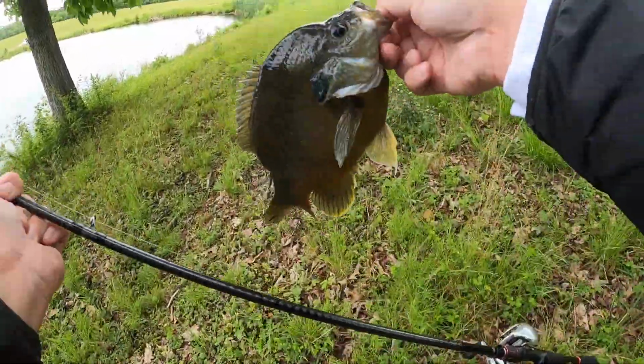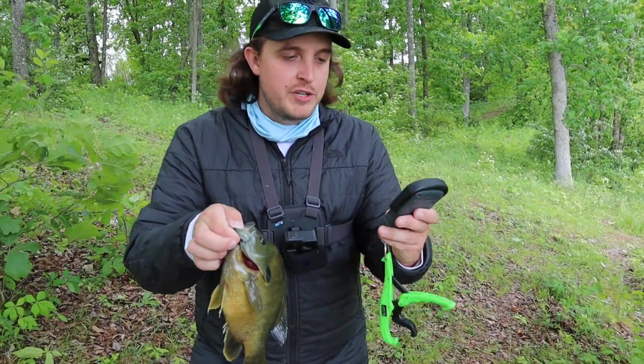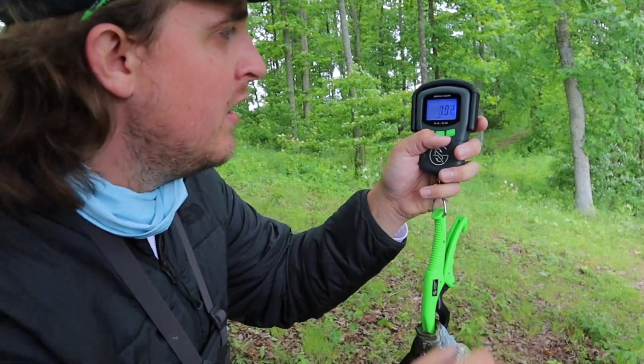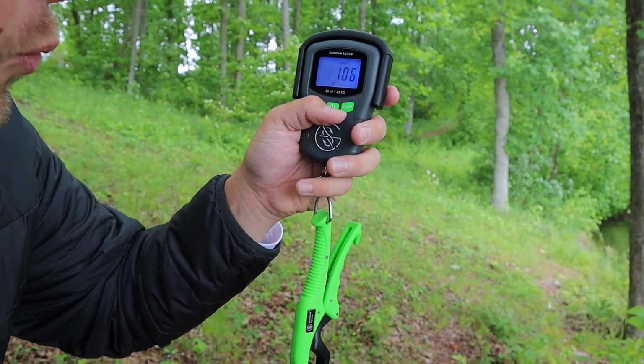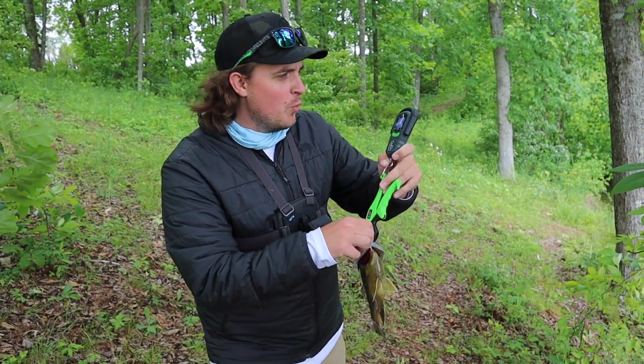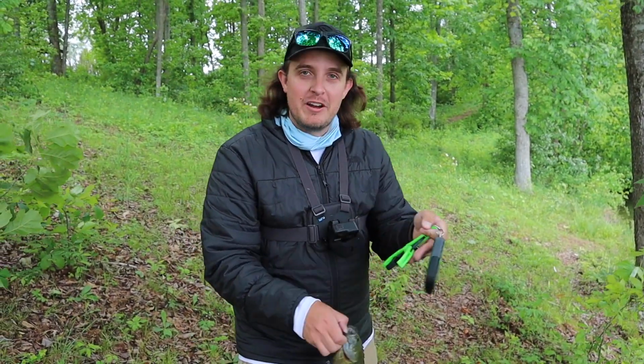My PB bluegill, easy. All right, guys, we're gonna weigh this guy real quick. We're trying not to keep him out of the water too long. Pretty sure he's on a bed. He's got a bloody tail too. 1 pound, 0.06 ounces bluegill. Well, that's 1.06 pounds of bluegill right there, guys.